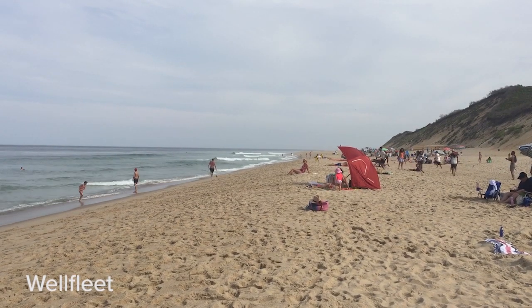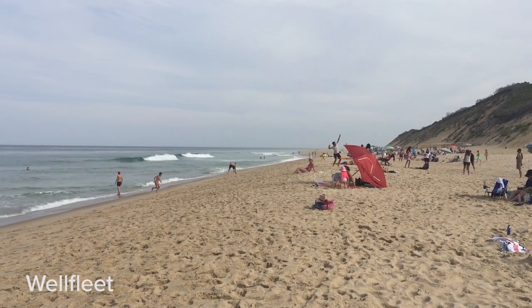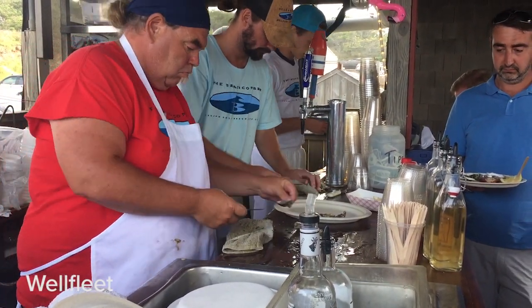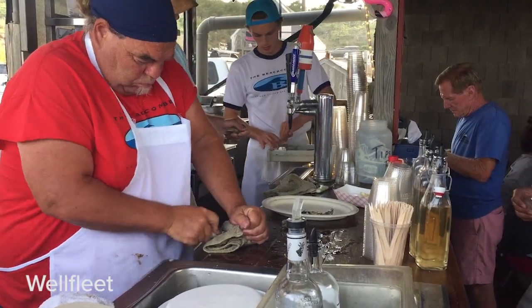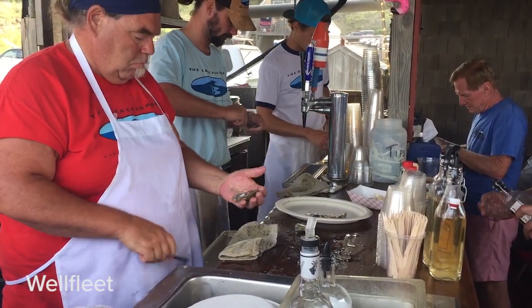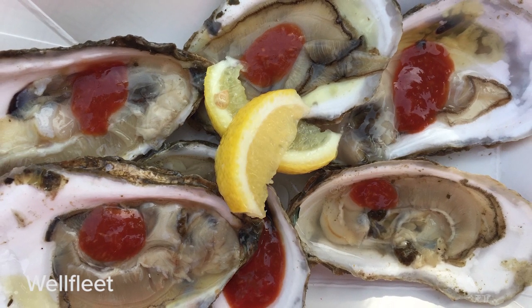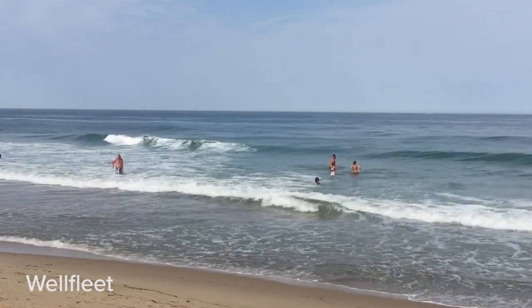A highlight last summer was spending the day at Cahoon Hollow Beach in Wellfleet, and then ending the afternoon with an early dinner at the Beachcomber. As soon as we spotted the raw bar, we knew what our dinner choice would be. Fresh oysters, which taste even sweeter when you watch them being shucked. Match a dozen oysters with a locally brewed Hog Island IPA, add in the ocean view, and the day ends perfectly.